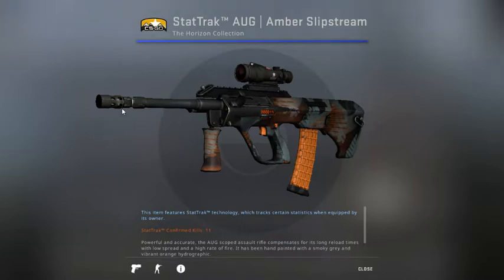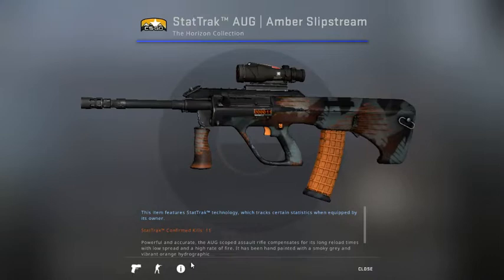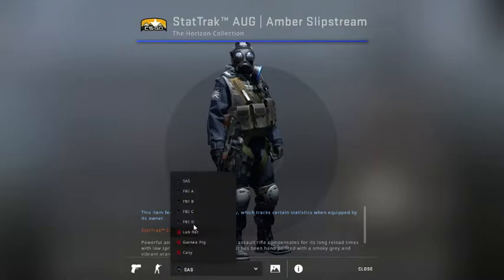This time for StatTrak AUG Ember Slipstream. A little bit of wear, it has a wear rating of 0.118. It's a counter-terrorist weapon.